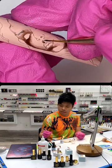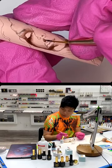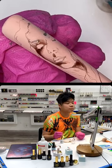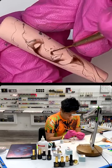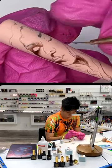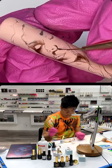So I'm drawing a little split for her right at the little mouth. Okay. And then circling the nose all the way here.